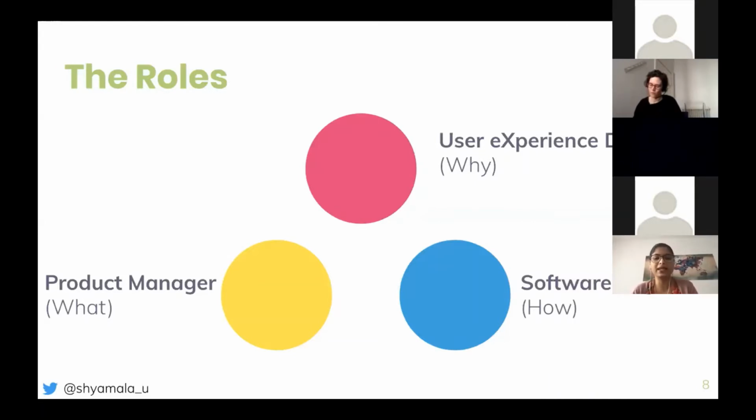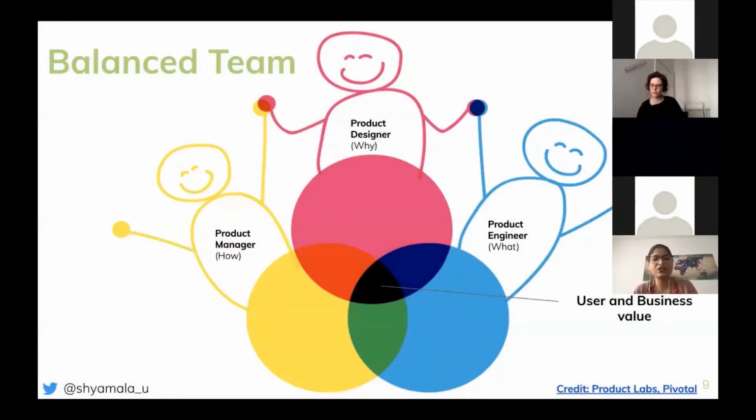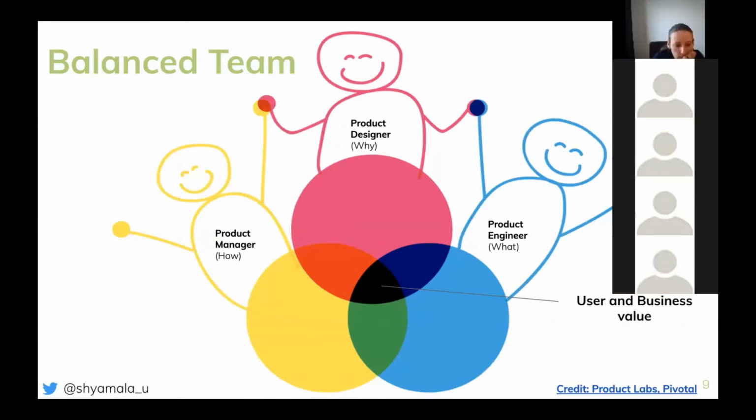So does this mean that these 3 roles are operating in silos, that they care only about what they care about? Definitely not. That's why we have balanced teams where all of the 3 roles come together and work together. They have shared knowledge, collective ownership, and transparent communication. What drives this balanced team is the user and the business value. So it's very, very important that all of these roles understand the problem domain and work together well.